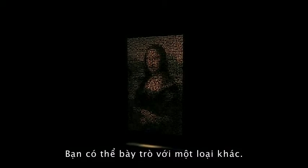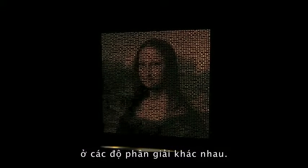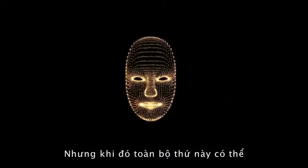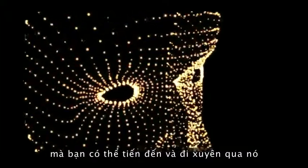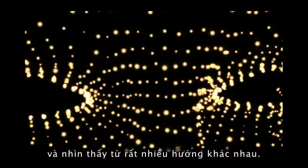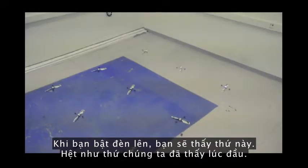You can play with different types. Imagine your screen could just appear in different scales or sizes, different types of resolution. But then the whole thing becomes just a 3D kind of cloud of pixels that you can approach and move through and see from many directions. Here is the real Flyfire controller, going down from the regular grid as before. When you turn on the light, actually you see this. So the same we saw before.